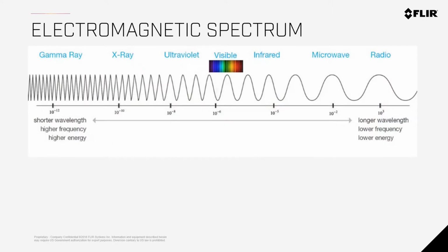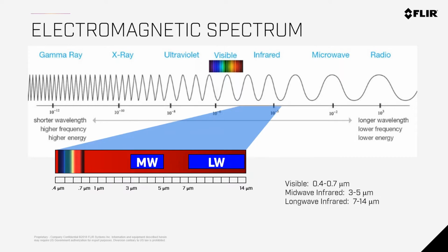So when we look at the electromagnetic spectrum, again, I promise I'm not going to go too deep into this. We have gamma rays, X-rays, ultraviolet, visible, that's where our human eyes see, and then infrared, that's where our cameras are going to see, and then the microwave and radio beyond that. So what we do is we take our cameras and tune them to these different wavelengths. Where that gas may become apparent, we tune these cameras to those specified microns so that we can see those different gases or those different objects.